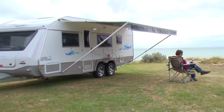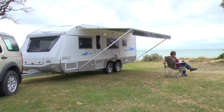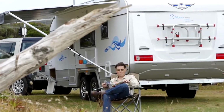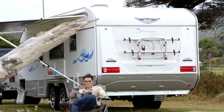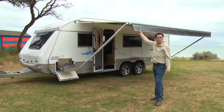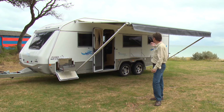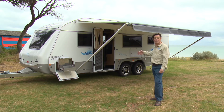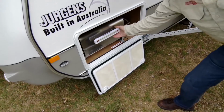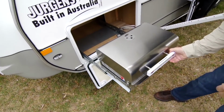At nearly 23 foot long, the Narooma is a big caravan, but it's not a very heavy one. At 2,200 kilograms, it's lighter than most vans its size, and it can be towed behind a Prado. It's also a very complete caravan. You get a full-size roll-out awning, drop-down picnic table. There's an outdoor shower on the other side, and as an option, this slide-out stainless steel barbecue.